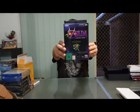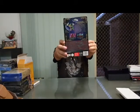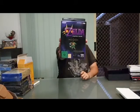Majora's Mask Special Edition for the 3DS. Very cool. Comes with an art book, a few other little bits and pieces. I'm actually really excited to play this because I was always a bit turned off from Majora's Mask because of the time limit. But now I regret it because apparently it's a very good game.